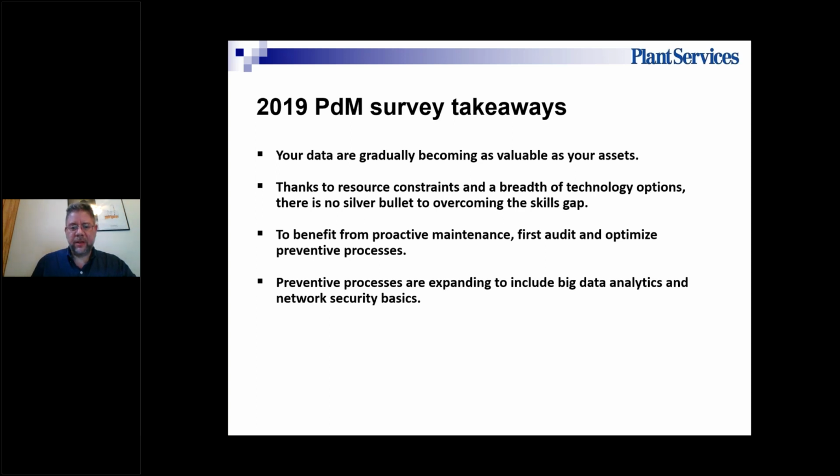And two quick maintenance tips. To benefit from proactive maintenance, it's a good idea first to audit and optimize your preventative processes to find out what the skills of your team are, so you know what the foundation is to build up to more proactive and predictive maintenance. And also a note that preventative processes have expanded to include some big data analytics and especially network security basics, patching, cybersecurity awareness, things like that. Teams are now treating those as daily elements of risk management and asset health. So if your team isn't already focused on a couple of those things, you should consider checking those out.